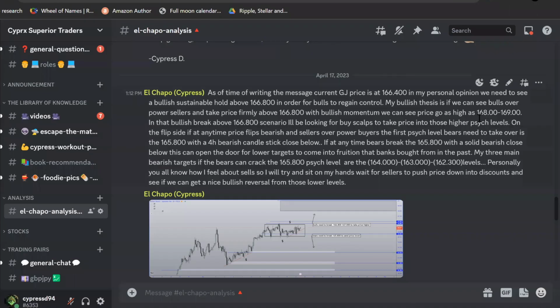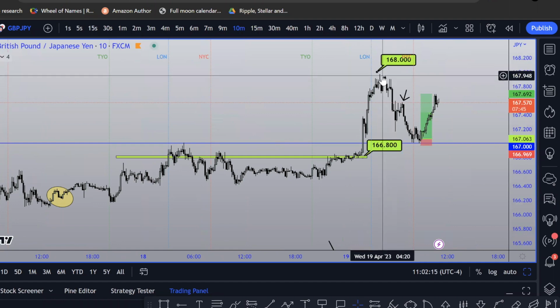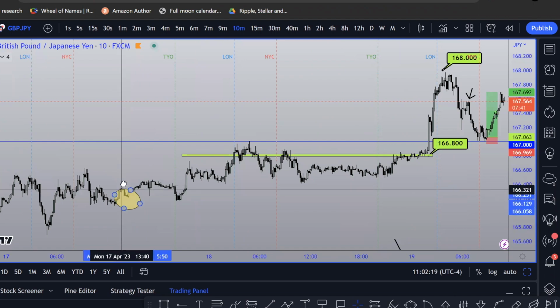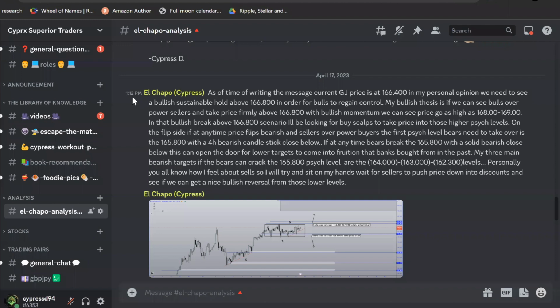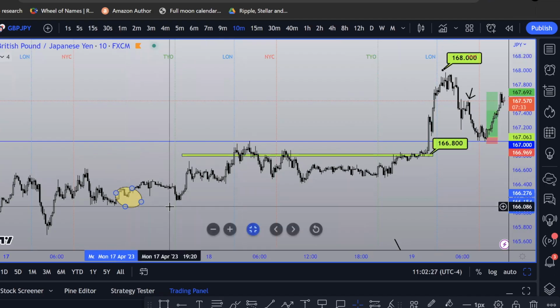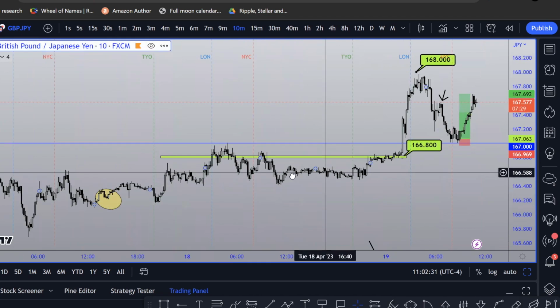And just like how I told the students, we could see a push as high as the 168 come into fruition. You guys can see that that psych level, the 168, came into fruition to the T. Again, sending my analysis to the students ahead of the curve. You guys can see indicated by this yellow circle, that is the exact time, 1:12 p.m., April 17th, that I sent the students my analysis again ahead of the curve. So if you all want access to that, again, you have to be enrolled in our private mentorship program.